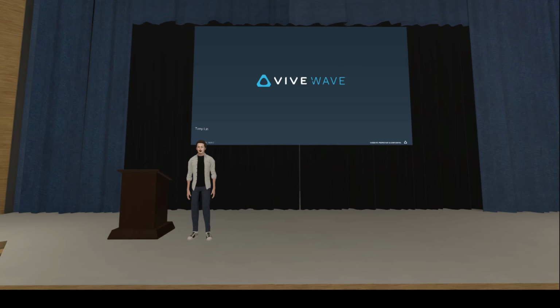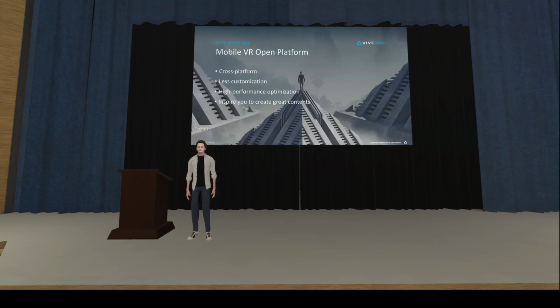VIVE Wave is 3 years old now, and I would like to take a few pages to refresh your memories regarding the vision and service of VIVE Wave. HTC, as an ecosystem contributor, is trying to build up a mobile VR open platform to support different mobile solutions, for example, Qualcomm Snapdragon.